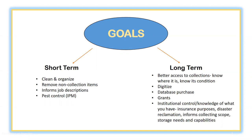And looking at some of the possible short and long-term goals listed here, on the short-term list, clean and organize. Any chance to do that is great. And that speaks to the next item on the list, removing any non-collection items from the area as accessioned items. And this will have future professionals who work in the same collections thanking you.